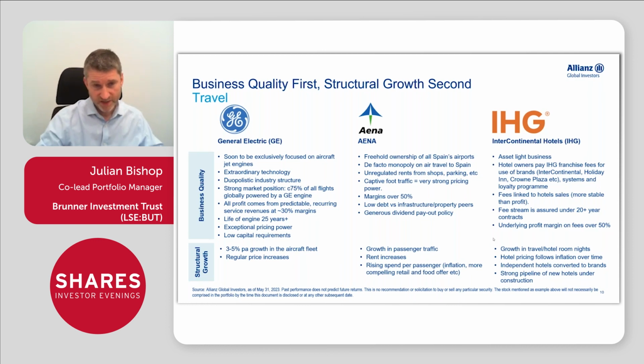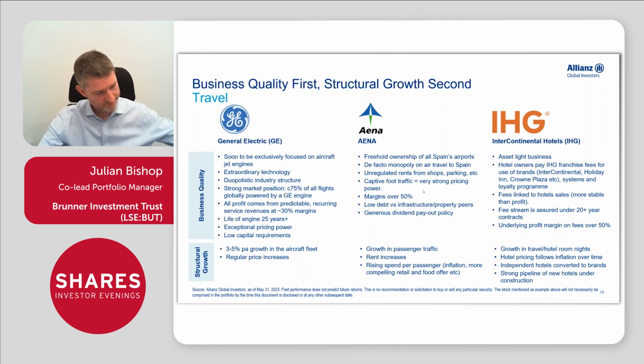And that fee stream is assured under 20-year plus contracts. And the margins on those fees are absolutely extraordinary, over 50%. And there is growth in hotel nights. There's growth in air traffic travel into Spain. So all these fantastic business models are supported by structural growth.